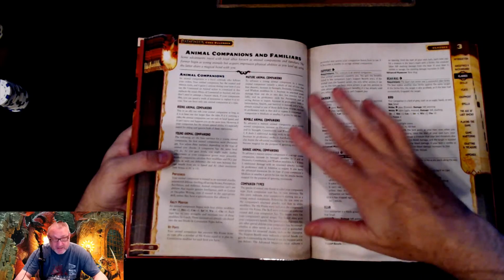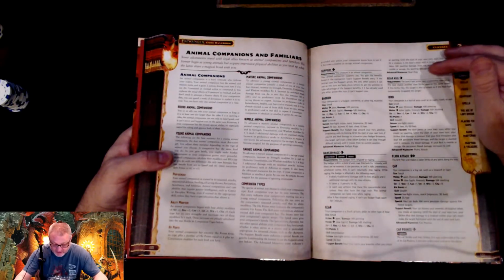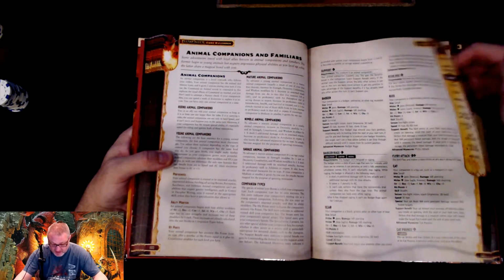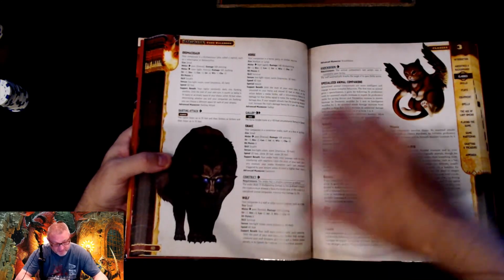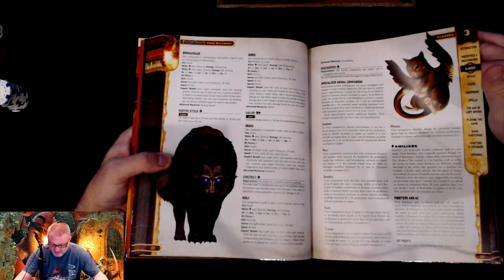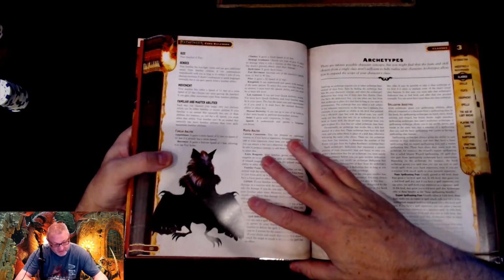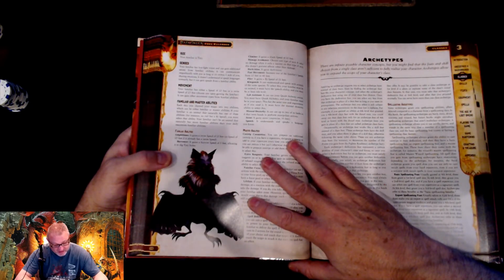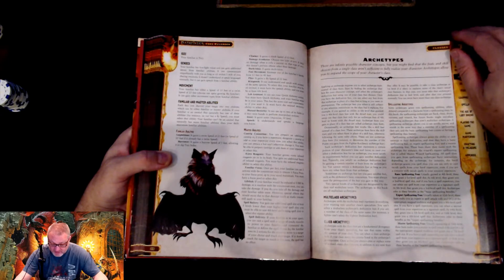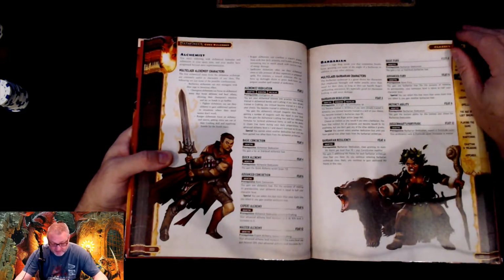Animal companions and familiars. A whole section on companions. The different kinds of companions. And then familiars. Archetypes. Alchemist, barbarian.